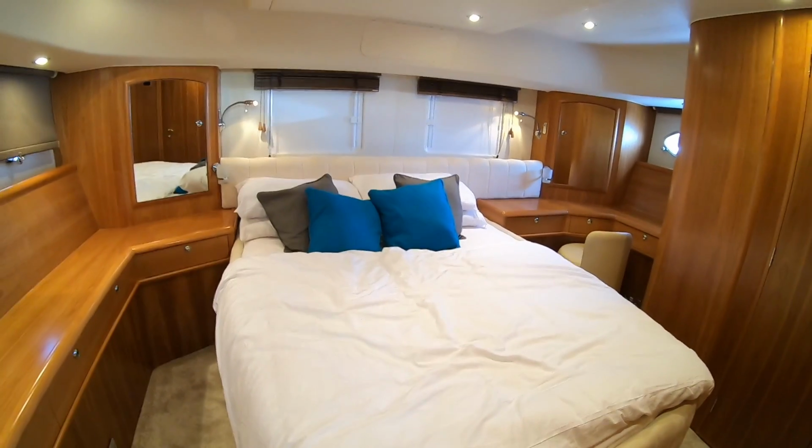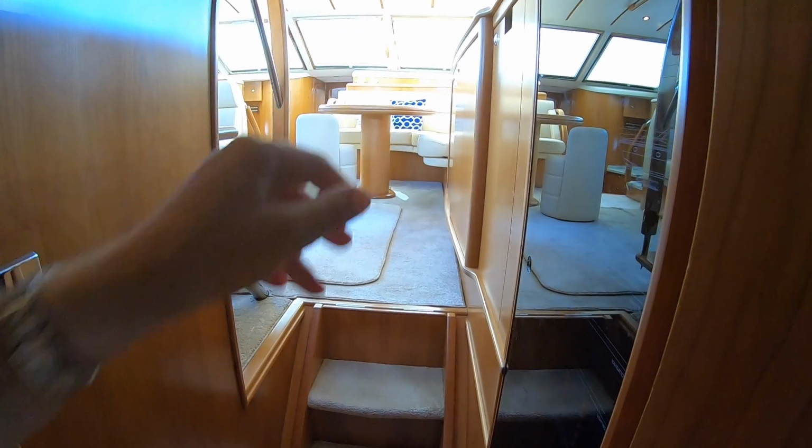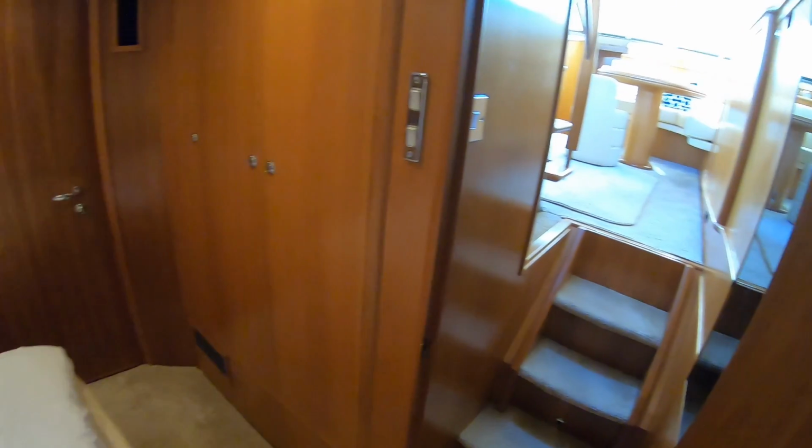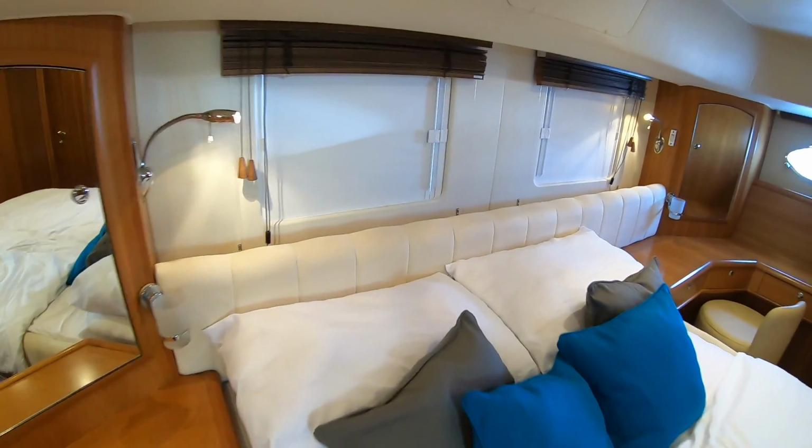come to at night. It's also very private because, of course, your guests, they're up at that end of the boat, through the saloon and down, and they're up there. So you're down here on your own, which is nice. And because it's right at the very back of the boat, you've also got windows.